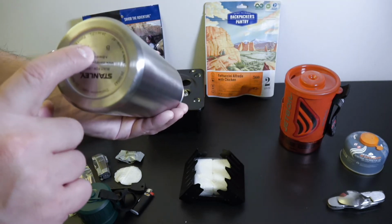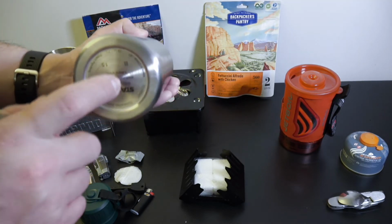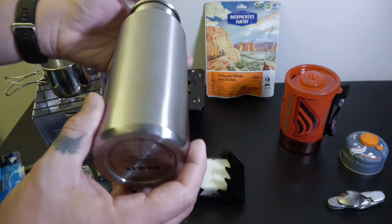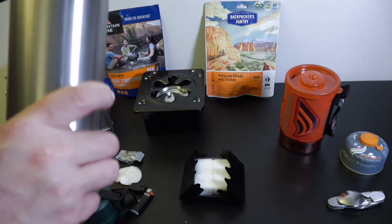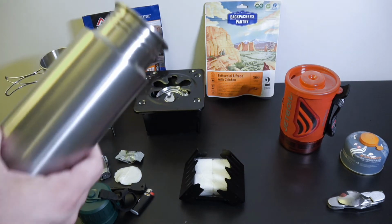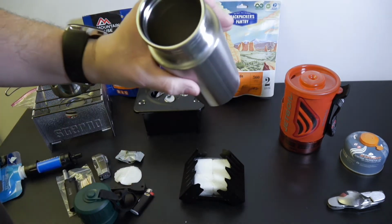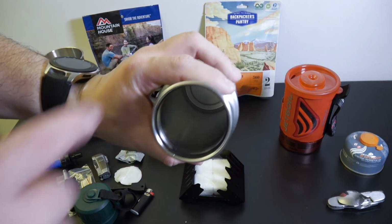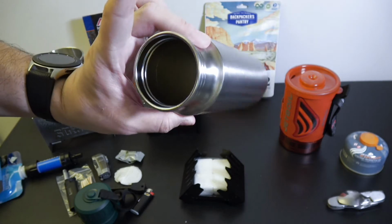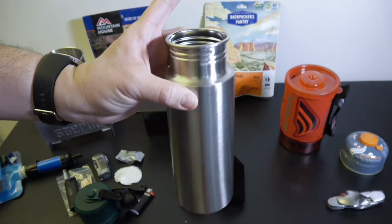Now, you gotta think about it too. You don't want to use the ones that are insulated that have the double insulation. You want one that has just one wall, not two walls, because the two walls, they pop like a balloon when you get them to a certain temperature. Believe me, I've seen people do it. So you want the hollow, one layered wall. It's gonna be like this.